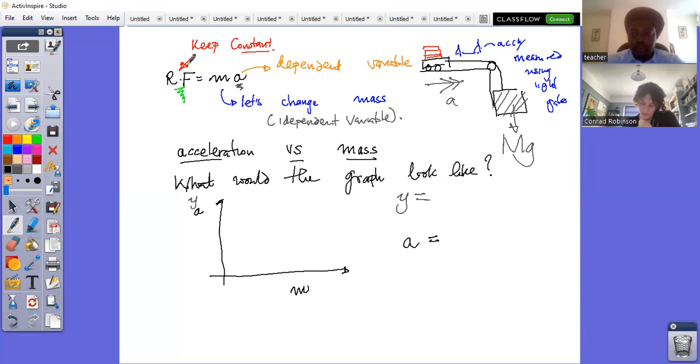You would divide by m. Correct. Resultant force over the mass. Now note, this is constant. We said it's not changing.